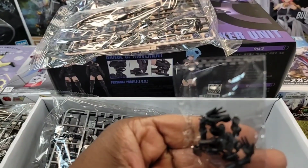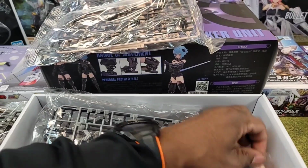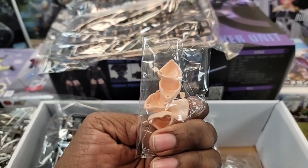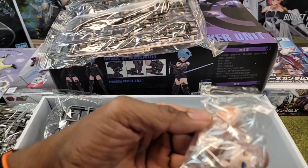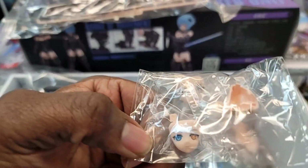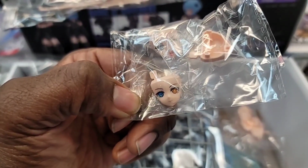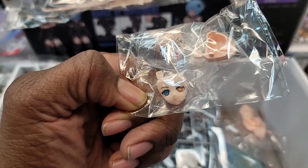A crap ton of hands. I mean, this is a ridiculous amount of hands in here. Let's see, faces. A crap ton of blank faces. And then we have 3 faces. Really like the 2 different color eyes. What was that anime that used to be on MTV? Black Rock Shooter or something like that? Kind of reminds me of that kind of vibe.